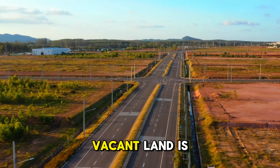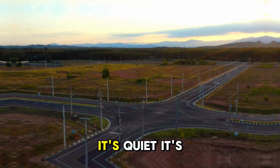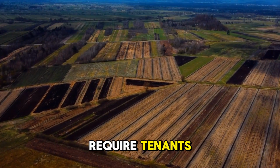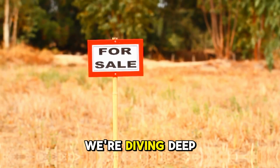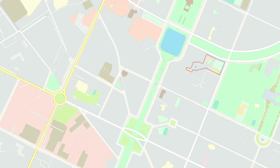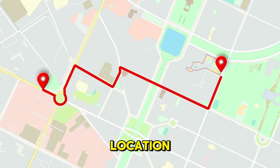The truth is, vacant land is one of the most underrated assets in real estate. It's quiet, it's simple, and most importantly, it has potential. The kind of potential that doesn't require tenants, property repairs, or even a building on it to start earning. Today, we're diving deep into how you can take a forgotten piece of land and turn it into a reliable source of monthly income. It all begins with one critical decision: picking the right location.